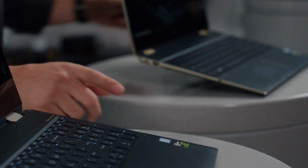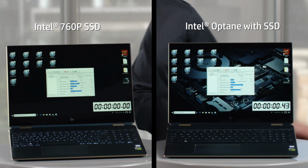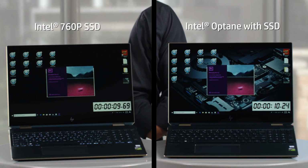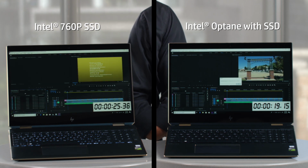The creative workflow is now moving to that digital video format. 4K is becoming more prevalent, and the file sizes are getting very large. How does Optane handle this digital workflow? Clearly you can see, Optane can get you into your creative space far quicker than a non-Optane PC.